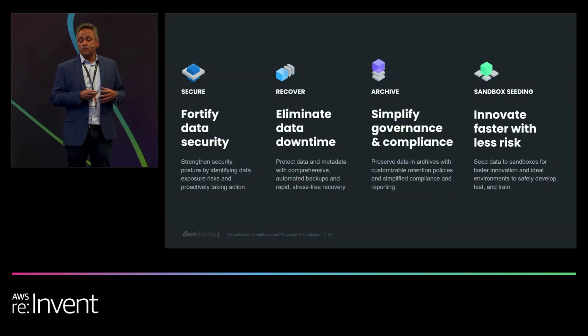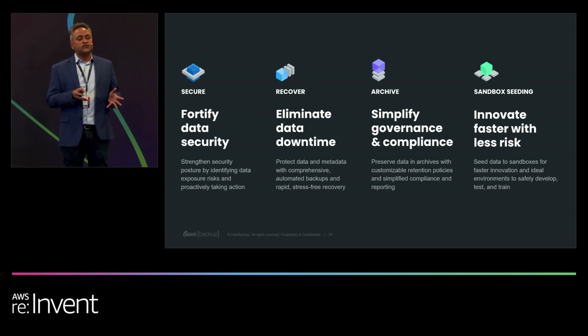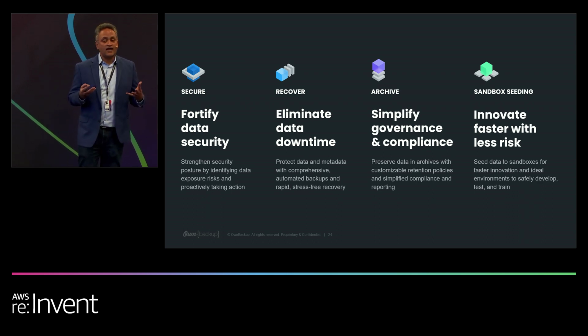We'd love to share a little bit more with you about each of our solutions. OwnBackup Secure is a solution that I referenced that Freedom is using to fortify their data security. OwnBackup Recover is the solution that Deepwatch uses to eliminate any downtime in their service delivery process. OwnBackup Archive is a product that automates retention to simplify governance and compliance. And we also have a data seeding product that's used to anonymize test data as it goes into development instances, so developers can benefit from having realistic data, but there's no concern around visibility into sensitive information.